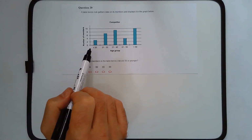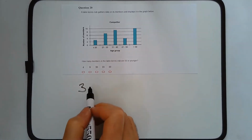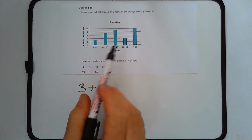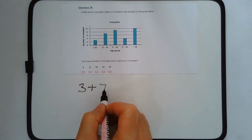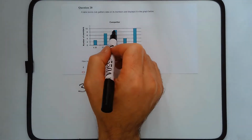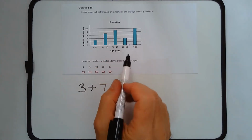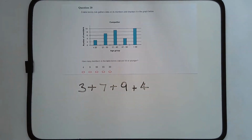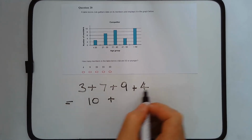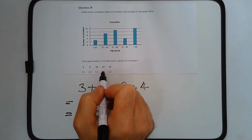So the number of people that are less than or equal to 20 years of age is 3, which is the height of the first column. The second column represents ages 21 to 30, and that's between 6 and 8, which is 7. The third column, there are 9 people aged between 31 and 40. And the fourth column, there are 4 people aged between 41 and 50. So adding these 4 values together, 3 plus 7 is 10, 9 plus 4 is 13, 10 plus 13 is 23. So the answer is this option here.